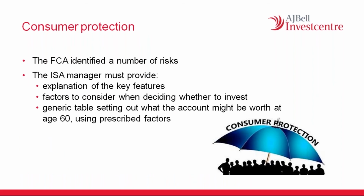Now, when lifetime ISAs were introduced, the FCA was worried that some people might just ditch their pension and their very valuable employer contribution and decide just to take out a lifetime ISA instead. So they put in a number of factors to help protect, and a lot of information that the ISA managers have to give to the investor, just to make sure that they understand the rules and what they're getting themselves into.